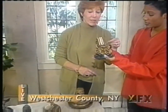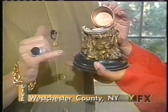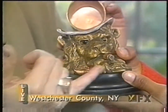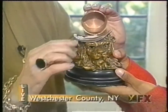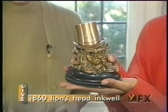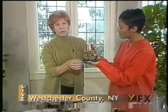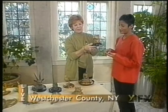The wonderful thing about this one is that it has great personality because he's got a monocle with a chain. He's smoking a big cigar, which makes him a cross collectible for anybody who's a cigar collector. His hat lifts back and forth, and you can see the inkwell inside there. Can you see the detailing on the nose? How much is it worth? This one's probably over $2,000. You can see the back, too, all the mane on that.